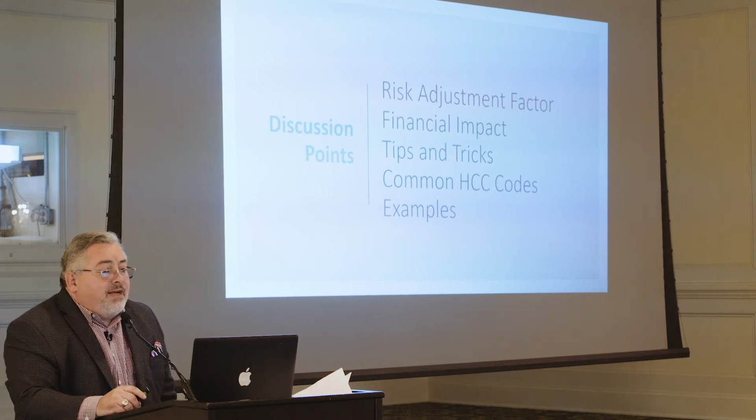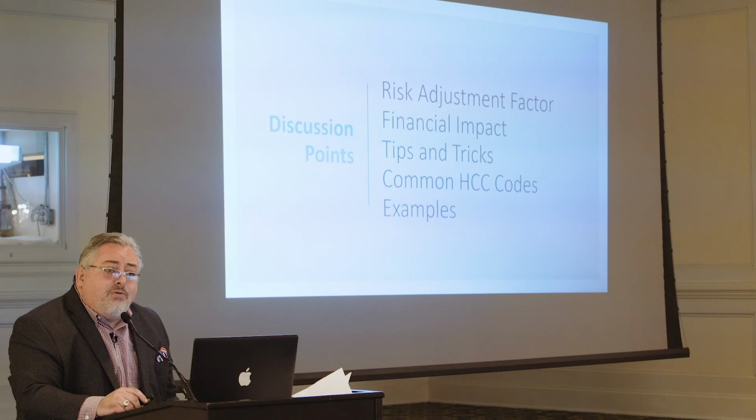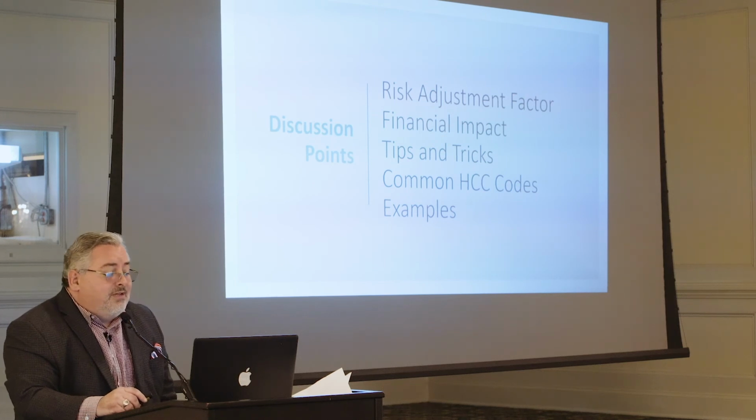Financial impact. We talked about some tips and tricks. Let your staff know. This isn't fraud. This isn't abuse. This is section 4 of the ICD-10 manual. Open it. It tells you right there we're validating diagnosis codes.